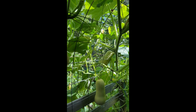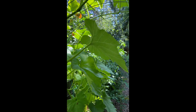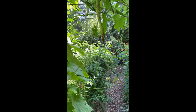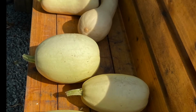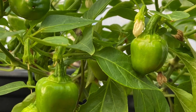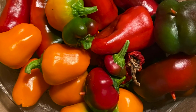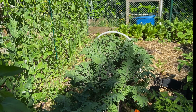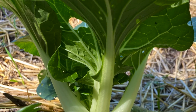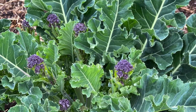trellises for growing butternuts, tromboncino squash, cucumbers. So those are a real space saver and they just look beautiful. Peppers are grown on the deck and in the greenhouse to maximize the heat that they so much enjoy. Garden beds are for our leafy greens and peas and beans. Pak choy is one of our favorites, and purple sprouting broccoli grown early in the year.